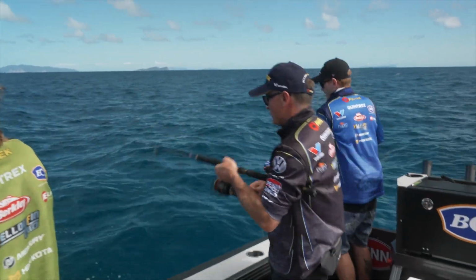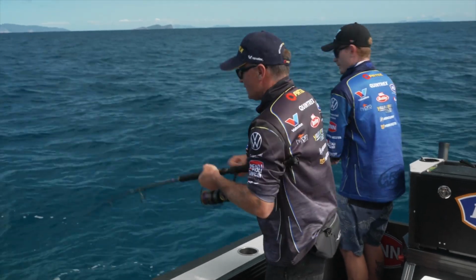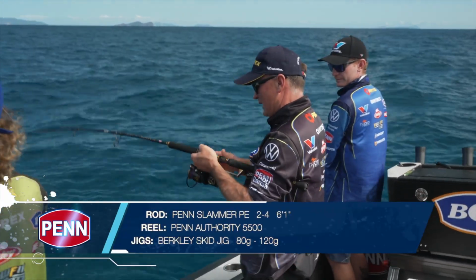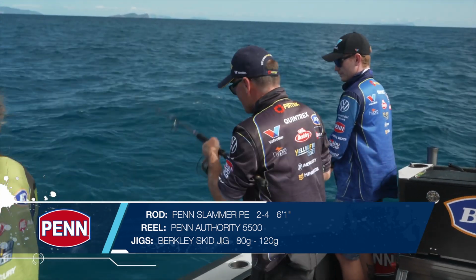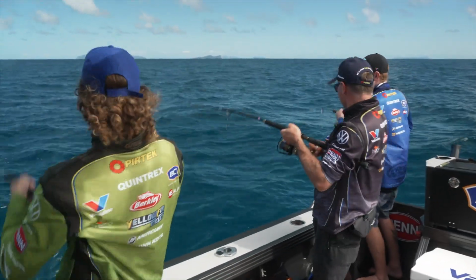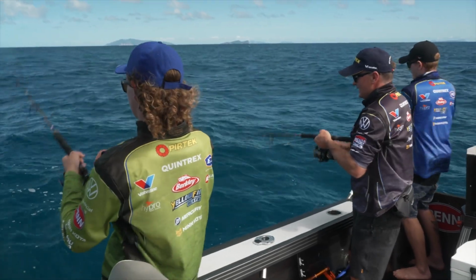A couple of different rods that we're jigging with. So obviously shorter rods, so that sort of short, sharp jigging technique works really well. This is what we call PE 2 to 4, so 20 to 40 pound, 5500 size reel. This one's only 30 pound braid, so a little bit sporting. And I think, have you got the bigger one, or maybe Kynan's got the bigger one? The bigger one's a PE 3 to 5, so 30 to 50 pound. And some 50 pound braid.